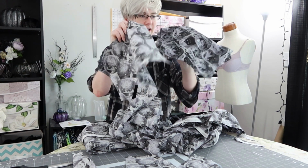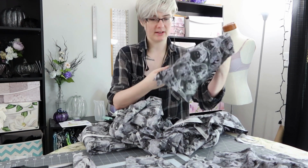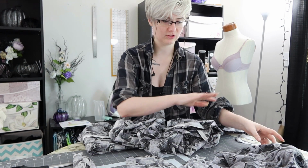I also have my bodice pieces. This gets 2 tucks in the front and is just flat at the back. So I am going to go see how much I can get done before I go to work today.